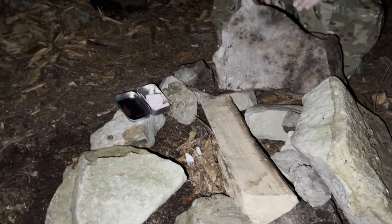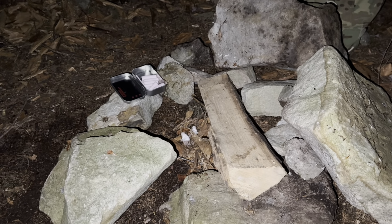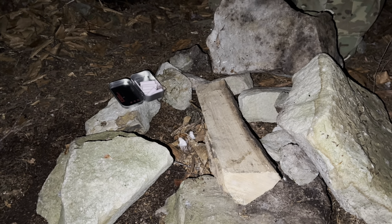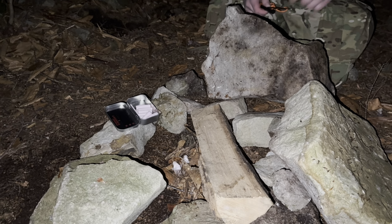All right, guys, what's up? So Doc and I finally finished hiking for day one. We went 7 miles, we gained like 1,200 feet of elevation. We hiked for 7 hours, we're exhausted. We found a nice little spot. It's not exactly where we wanted to be, but the sled had other plans for us.